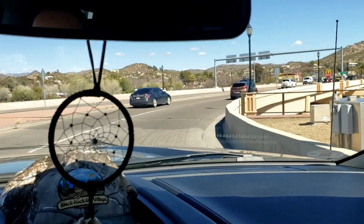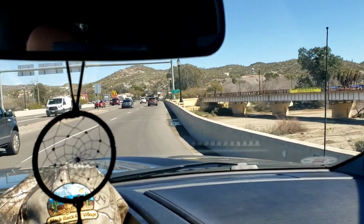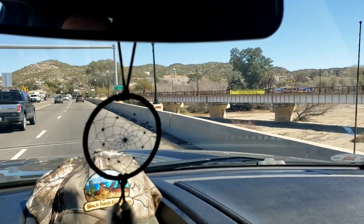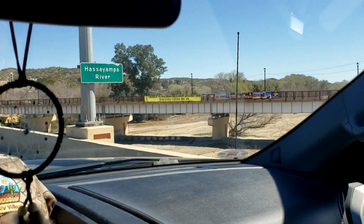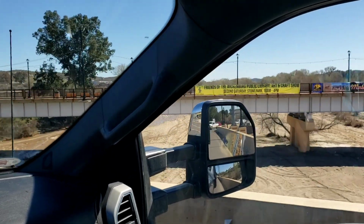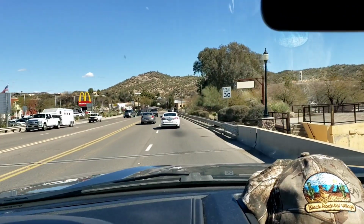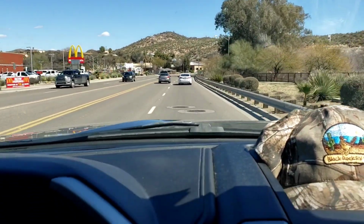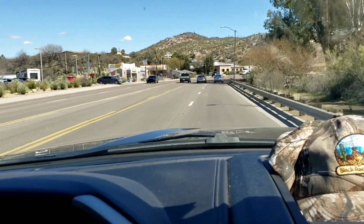The bridge here we're crossing is the Hassayampa River. And it doesn't look like much of a river right now. It's dry, but it does drain a pretty large area. I'll pan over here so you can kind of look down there. And there's an old saying about the Hassayampa River that he who drinks from the Hassayampa River will never tell the truth again.